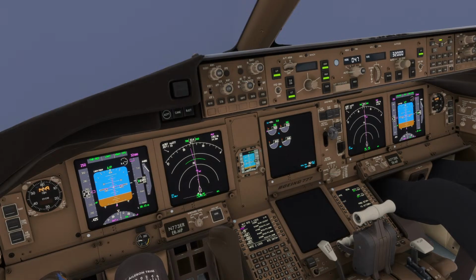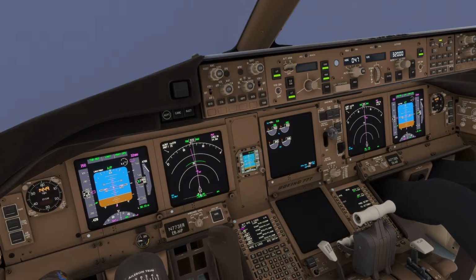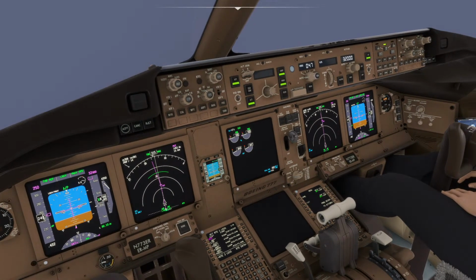So just reading the comment, Philip has said in the live stream comments, didn't you realise you could click on the frequencies in SayIntentions? Yeah, it's great, isn't it? It's a huge time saver. So let's go and increase the range over on the co-pilot side so we can see what's going on.